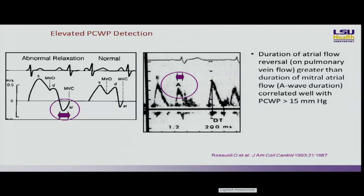If you are interested, there's a technique to estimate wedge pressure, but nobody cares about wedge pressure anymore. But just in case you're interested.